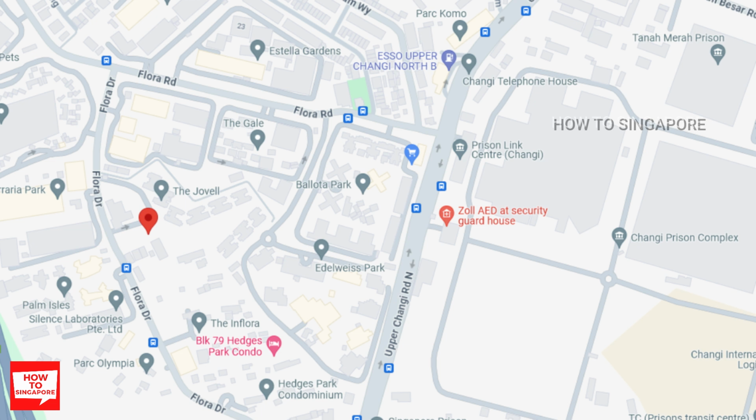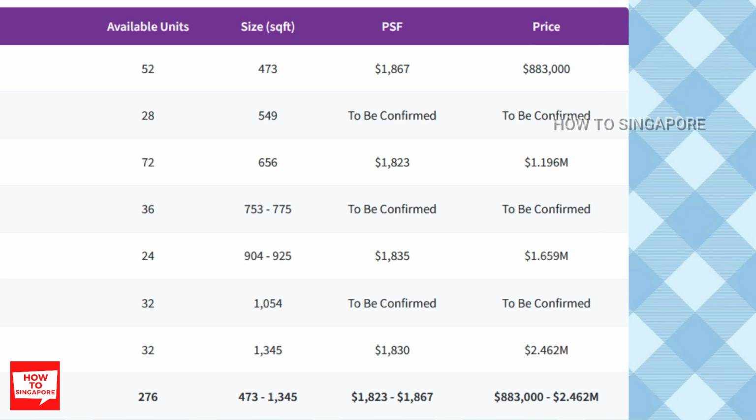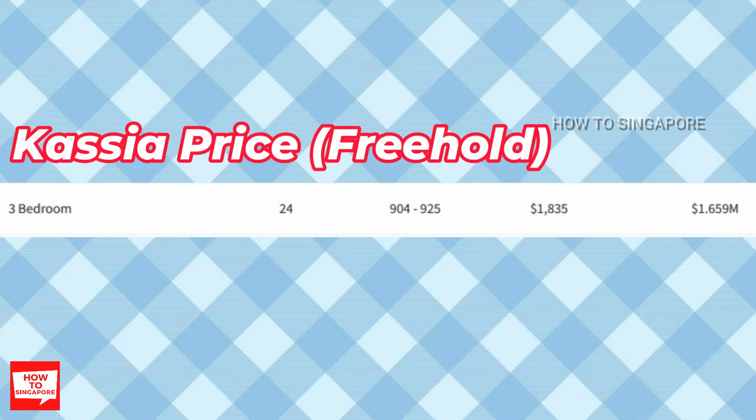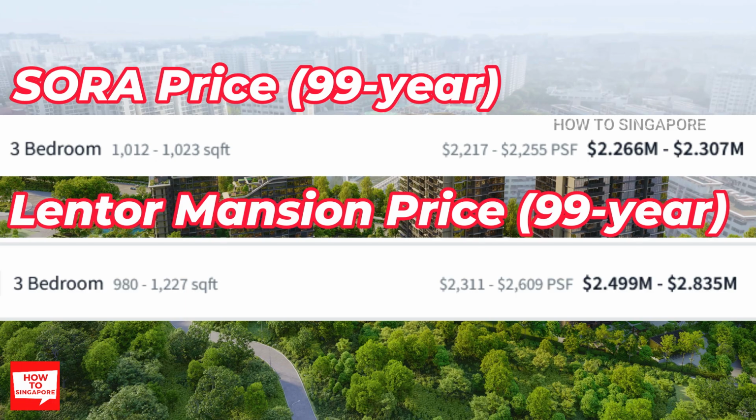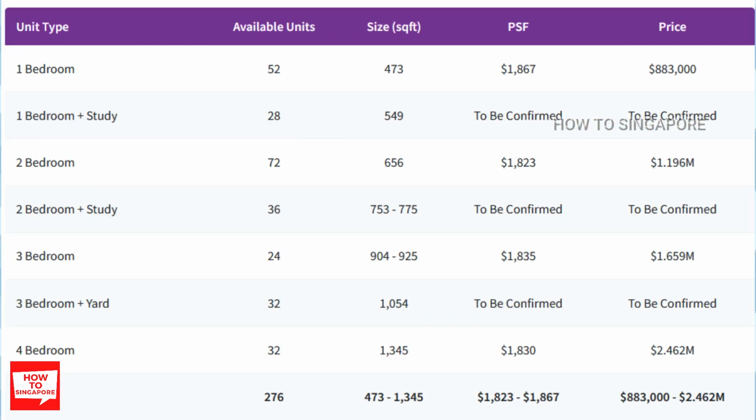Now that we've gotten that out of the way, let's talk about the pros and cons of this project. First, let's talk about pricing. The entry price to Kassia starts at $1,835 per square foot for a 3-bedder, and it is a freehold development. This is appealing because the average price for a new launch condo across Singapore is typically above $2,000 per square foot already for a 3-bedder, even though they have 99-year leasehold. I mean, granted Kassia's location is not the best, but I do find the entry price to be reasonable.